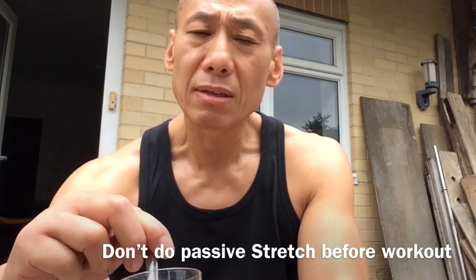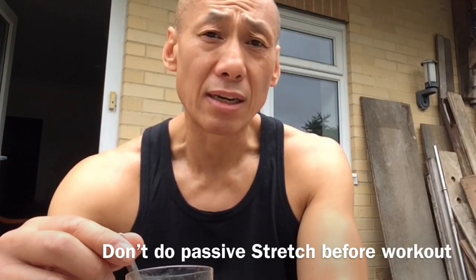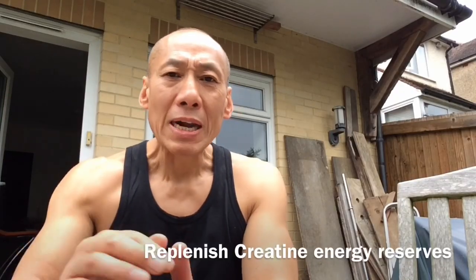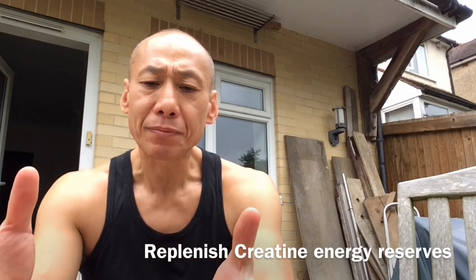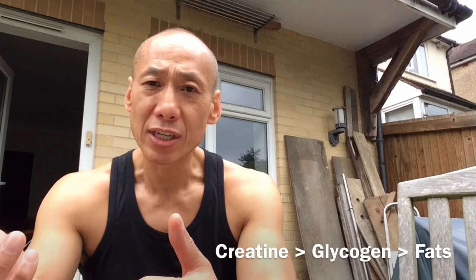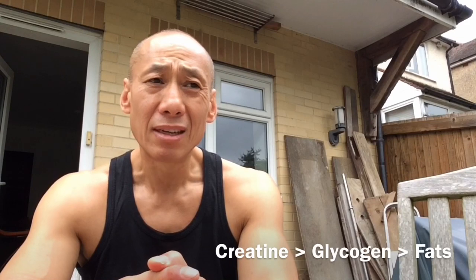Then after the workout, I do a different day for stretches and mobility. So that'll be done tomorrow. So come back home, have my creatine. And that's to replenish the energy system. This creatine is the energy system that's used between 0 to 10 seconds. And then glycogen kicks in over a longer period of time than fats.